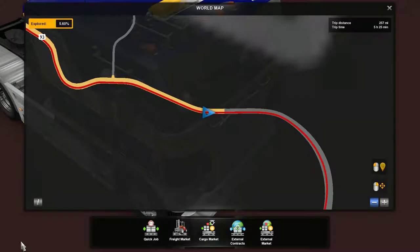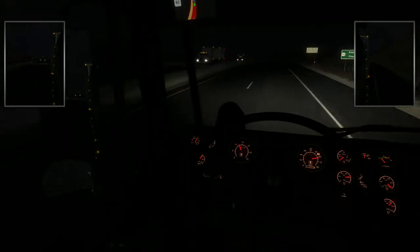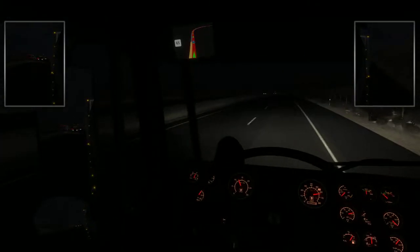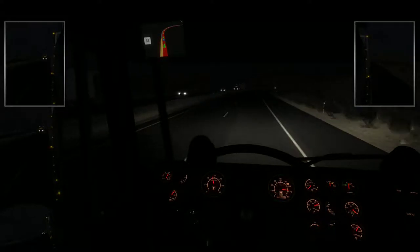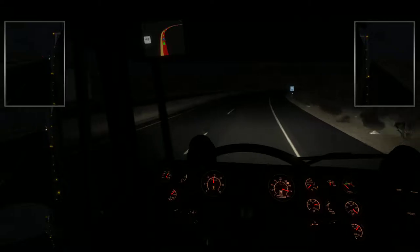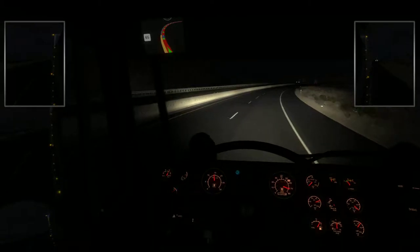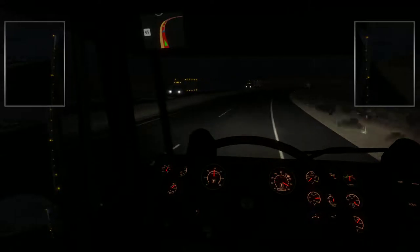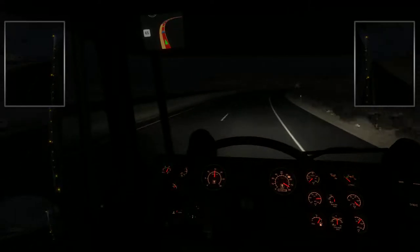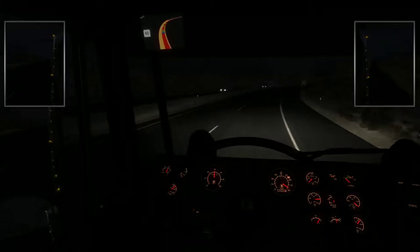Oh, I didn't fix that. I thought I fixed it. We're still running the coast-to-coast map over here, guys, on this profile.